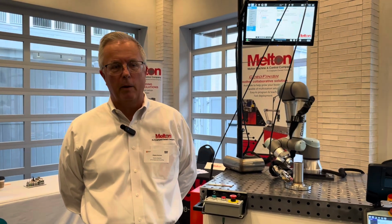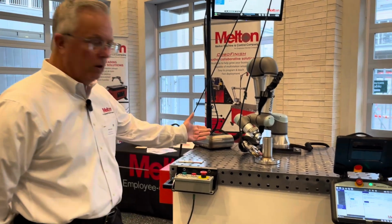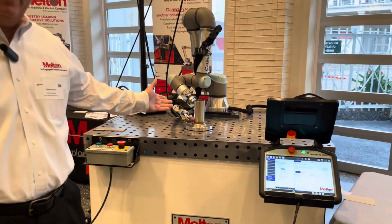a whole variety of stuff that we've been able to do and put in really, really large robots, picking up 25-foot pieces of metal and putting them in a press, to smaller things where somebody needs to weld something relatively small like this piece here. This happens to be a demo of ours.